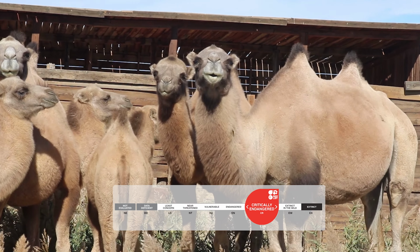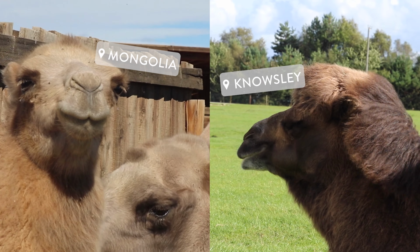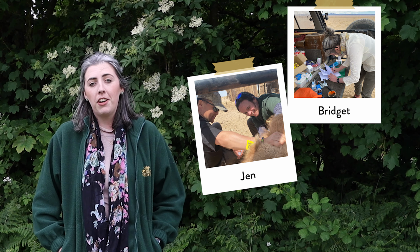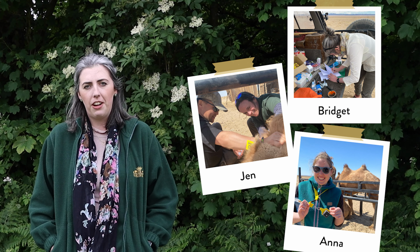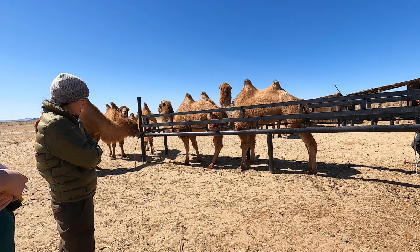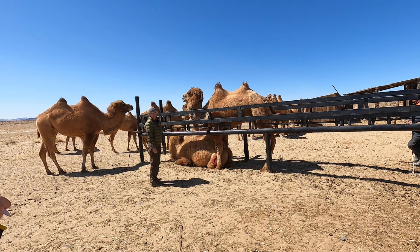Wild camels are critically endangered and they're completely genetically distinct to the camels that you would see in zoos in the UK. On the most recent trip to Mongolia, there was myself, there was our vet Jen, and there was a representative, Anna, from the Wild Camel Protection Foundation as well. We were working with the captive population of wild camels to help improve their management and their breeding.